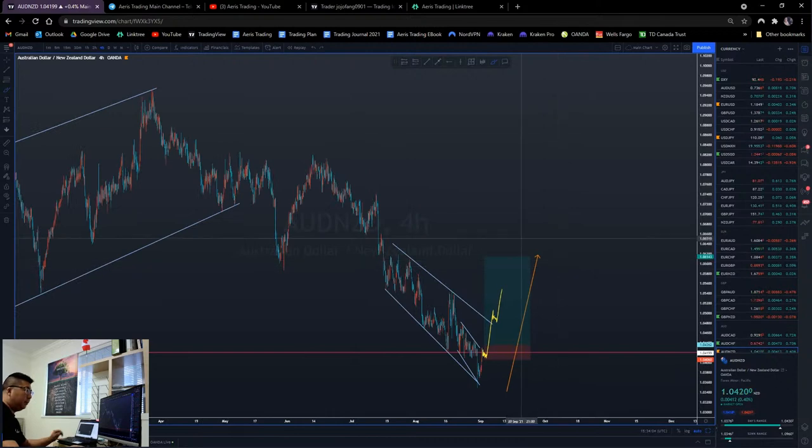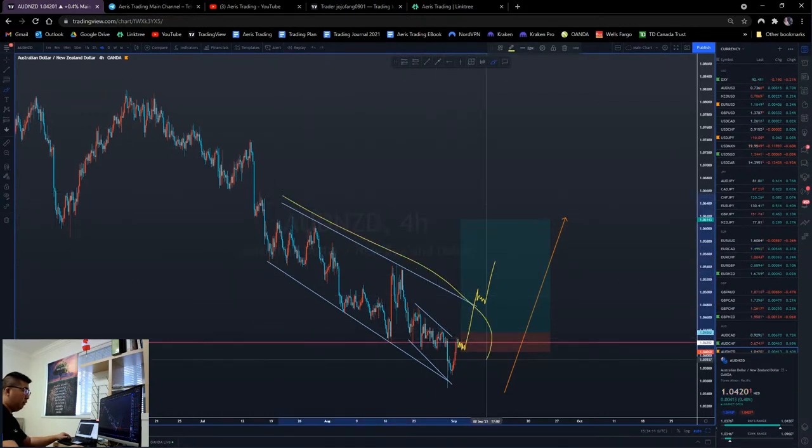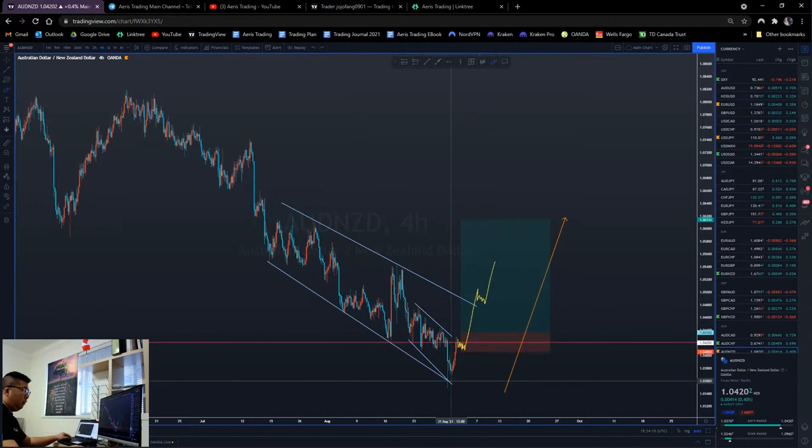But depending on your plan, of course, obviously this would be a reversal entry because we're reversing from this structure. It's a little bit more dangerous. If you wait for a correction of the breakout, then it's less risky, right? But less reward in this case.